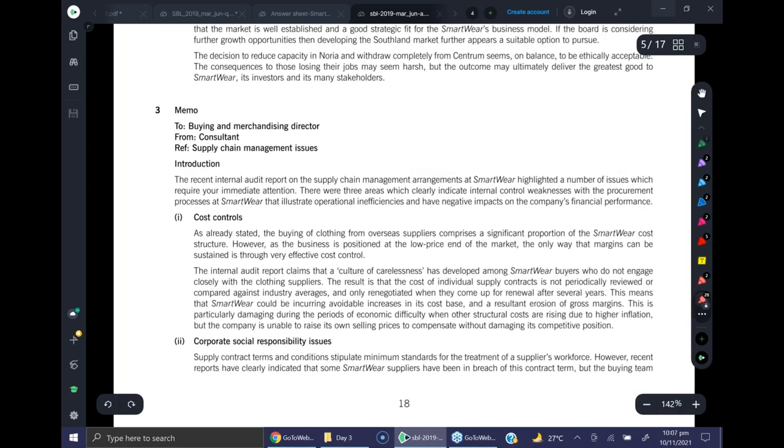So cost controls are discussed here, in which the culture of carelessness is discussed. So cost needs to be controlled, right? Because this is the only way you will be able to offer lower prices. The internal audit report claims that there is a culture of carelessness among Smartwear buyers who do not engage closely with clothing suppliers. The result is that the cost of individual supply contracts is not reviewed compared against the industry average, right? And only negotiated when they come up for renewal after several years. This means that Smartwear could be incurring an avoidable increase in cost base and resulting erosion of gross margins. This is particularly damaging during periods of economic difficulty and so on and so forth, right?